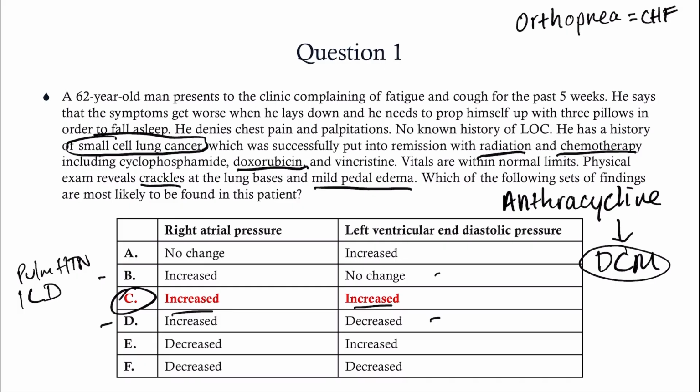I suppose you may also see this in a severe pulmonary embolism, but typically we're not doing catheterization on those patients. What about F? What if they were both decreased? What might cause that? Volume depletion. Okay, so if you have less volume, you're going to have less pressure.